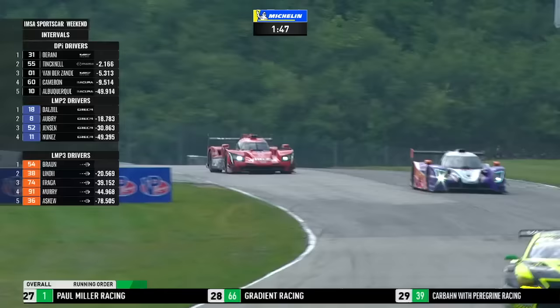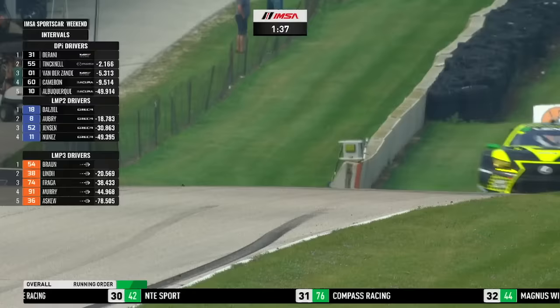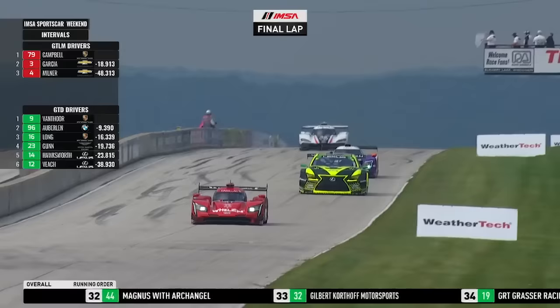And the curse of Rhoda Murringham for Wayne Taylor Racing continues. Extraordinary to think that they have not won a race here. Still to tick that one off. Cadillac is about to knock that off the list. They have not won here either.